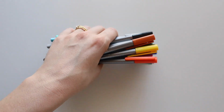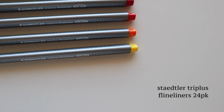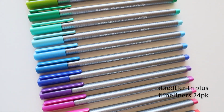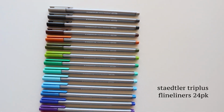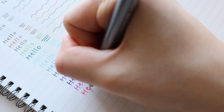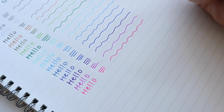Alrighty, so heading more into the marker / texture category of my collection, and it's the Staedtler Triplus fineliners, and this is the 24 pack, the one I have here, but I've just researched on the internet and you can get up to a 60 pack, which is crazy. I had no clue that they offered such a massive selection, but they're also available for individual purchase if you're looking just for a few select colours, but 100% recommendation from me.